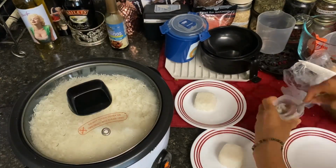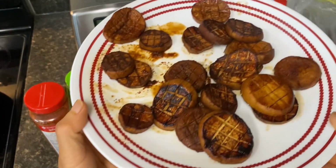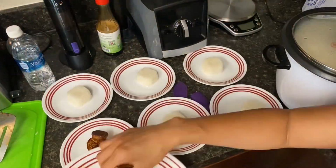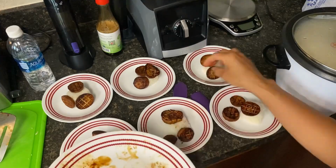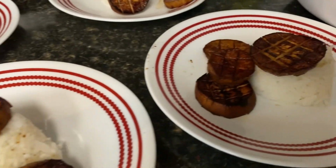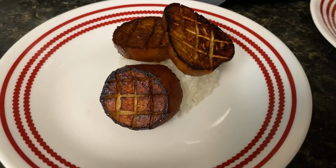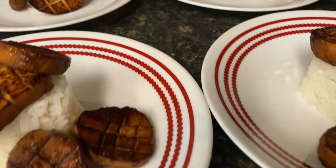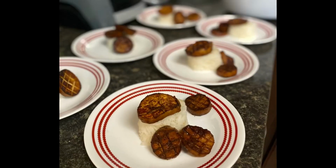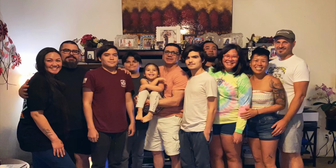I prepared just a small little appetizer dish with these, so I got a little bit of rice on each plate and then topped them with the scallops. This was just the appetizer dish for the evening. I made a little plate for everybody to enjoy before the main courses. We had a great dinner all together. I haven't seen my family in a few years since my aunt passed away, so it was just a big blessing to all be together.